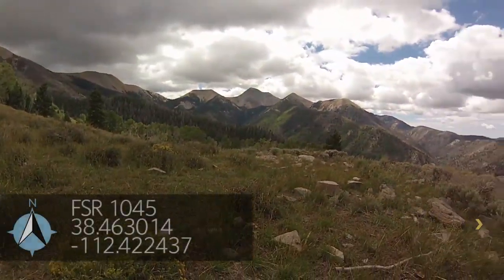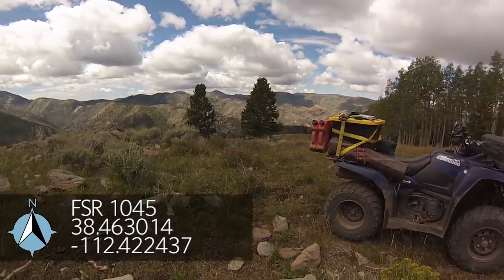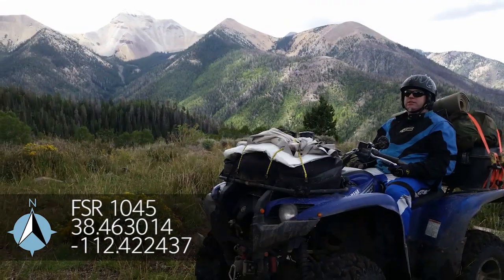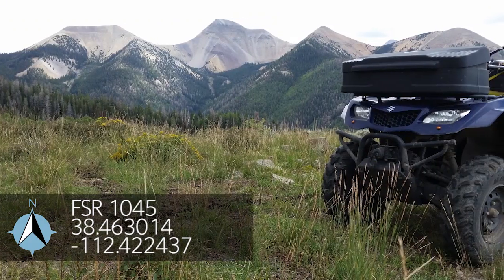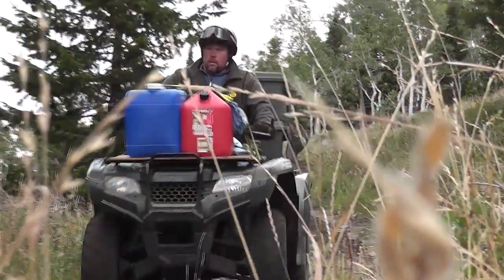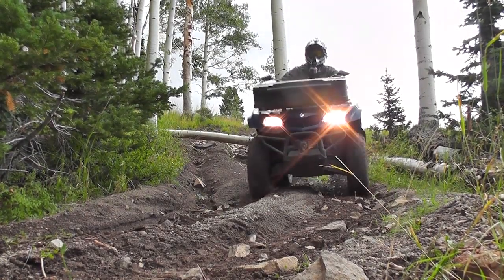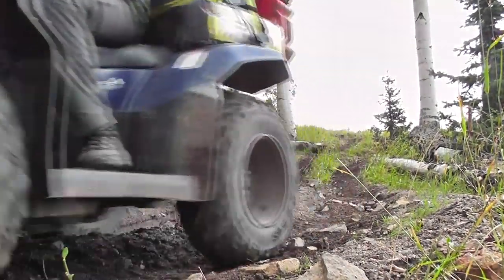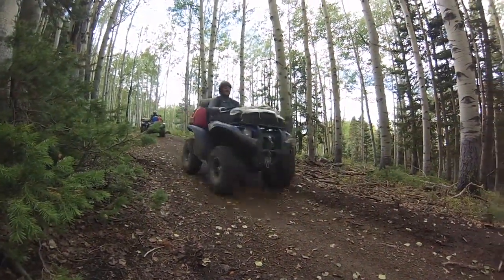But luckily, there were some amazing views of the Tushars from our stopping point. And if you do take Trail 1045, it's not a loop, so you get the pleasure of riding it twice. From here, we connected back with the 1020 and continued our climb towards Mount Belknap.